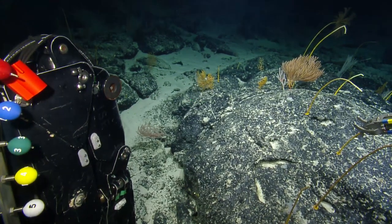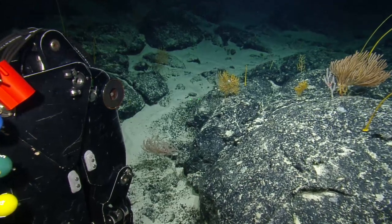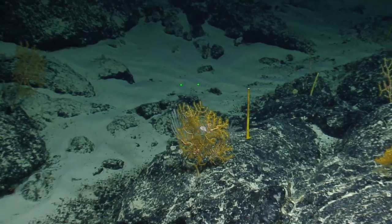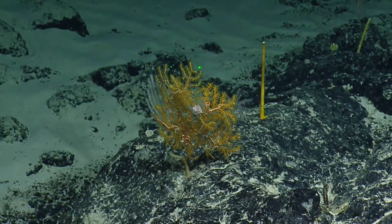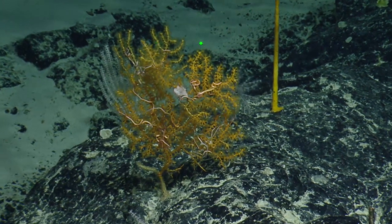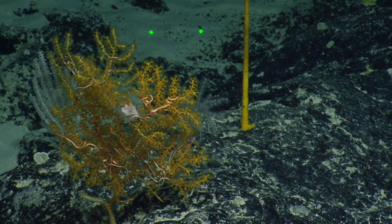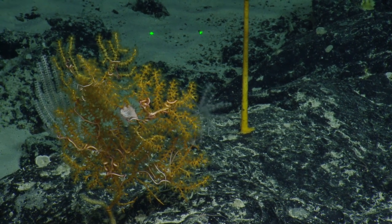Want to zoom in full zoom there? You can push all the way in there, Amber. So what is that little white speck? That's an anemone. Oh, so and he's enclosed, yep. Or in his little anemone house.